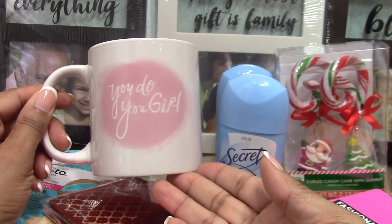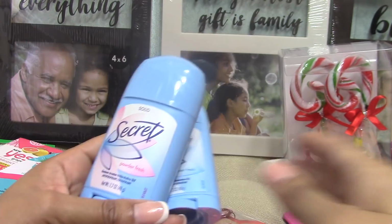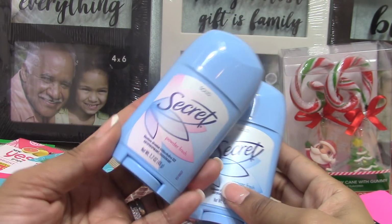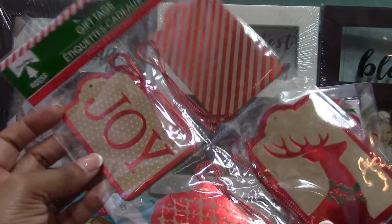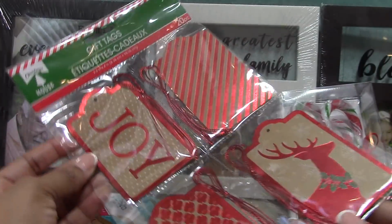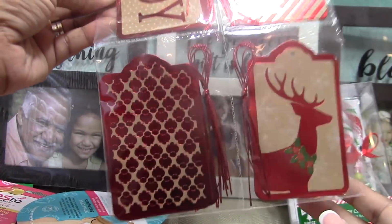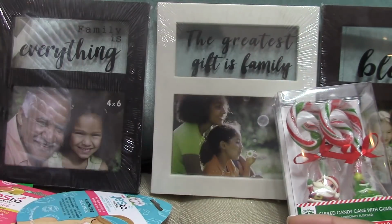I picked up this You Do You Girl mug, and I thought this was adorable. My standard deodorants, I always pick up the Secret deodorant. They have these gorgeous gift tags. They were made of craft paper and stamped and outlined with red and gold foil. And I think you get 20 in a pack. So I thought those were cute.